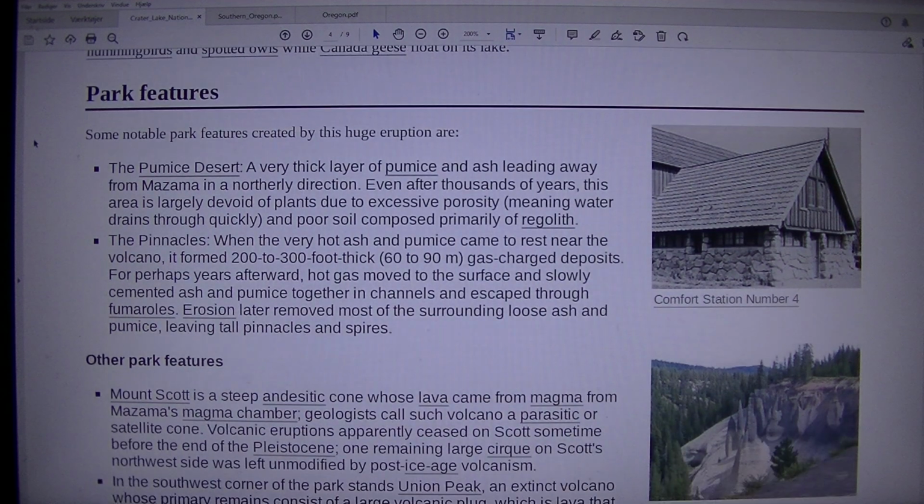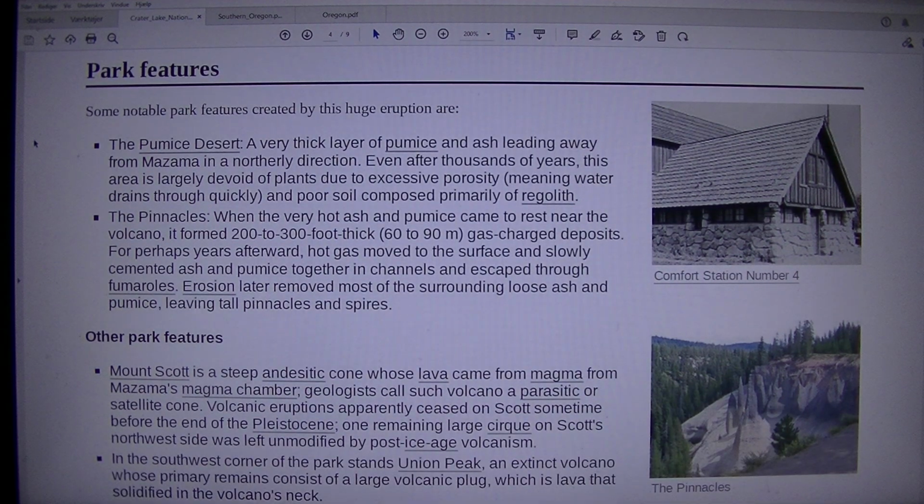Some notable park features created by this huge eruption are the Pumice Desert, a very thick layer of pumice and ash leading away from Mazama in a northerly direction. Even after thousands of years, it is largely devoid of plants due to excessive porosity, meaning water drains through quickly, and poor soil composed primarily of regolith.